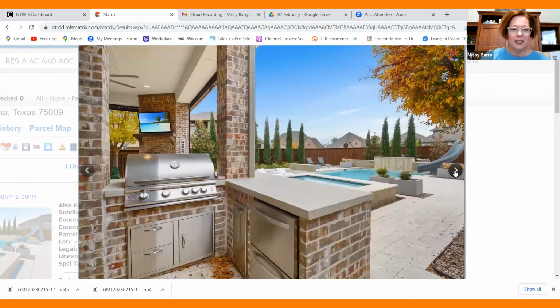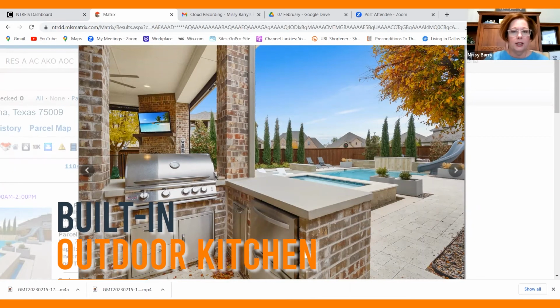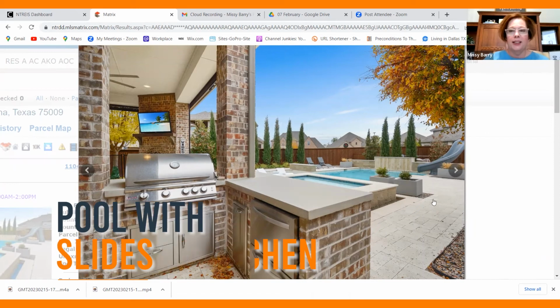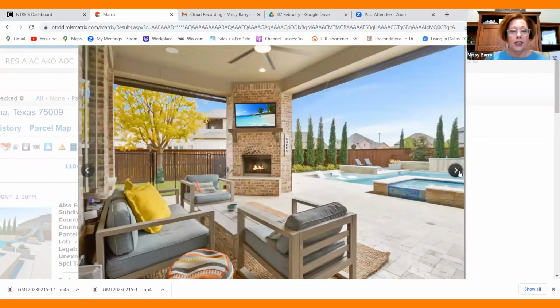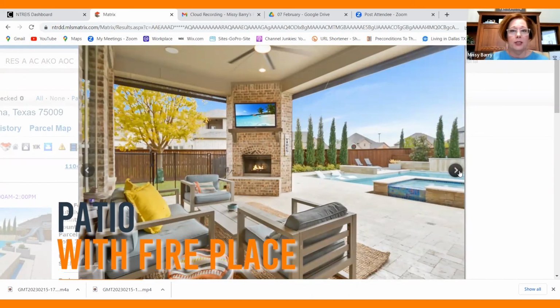Now we made it outside. This is the money shot for this house. So you have your built-in outdoor kitchen with your grill, looks to be trash can and probably a refrigerator, and then the pool with the slide. The patio outside not only does it have the outdoor kitchen, but it has the built-in fireplace, and they've wired it for television.